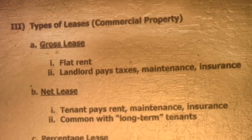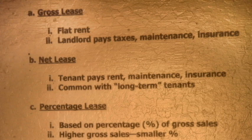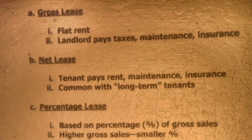Net lease also sometimes is called triple net lease. The tenant pays for the rent, insurance, maintenance. Mostly, a net lease is applicable to tenants who are long-term tenants, that they're going to stay for a long time.